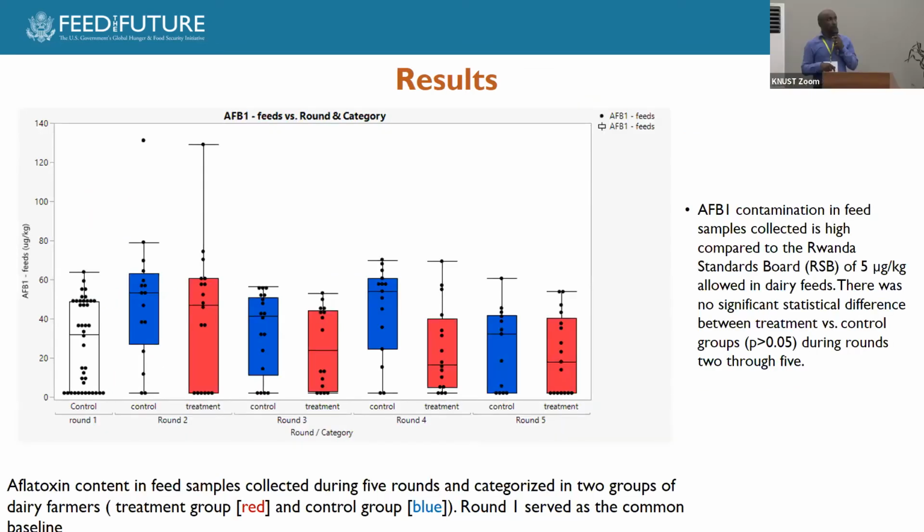So this is the result for B1. This is again source data from last year. You can see we still have really high contamination of aflatoxins. Here in the control, it's what we established as our baseline. In red is the treatment, and in blue the control group. You can see there is no really significant difference. We still have high contamination.